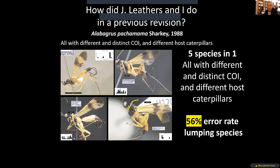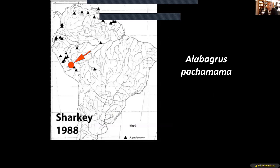This was not the sole error in the publication. We lumped species of Alabagris at the rate of 56%. But wait, it gets somewhat worse. This is from the treatment of the original description of Alabagris pachamama, the holotype locality indicated by the bright red spot in Peru. Based on the 4 species in Costa Rica that we thought were pachamama, there are probably another 4 or 5 more species here in South America, and many more that would key out to Alabagris pachamama that we have not yet encountered.